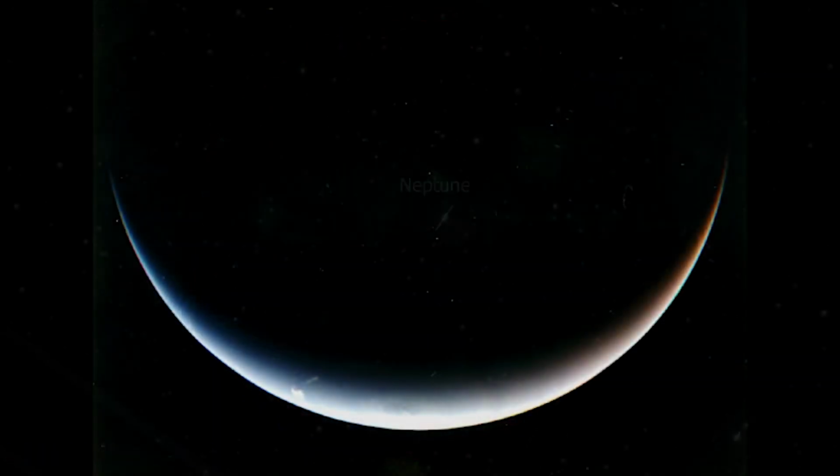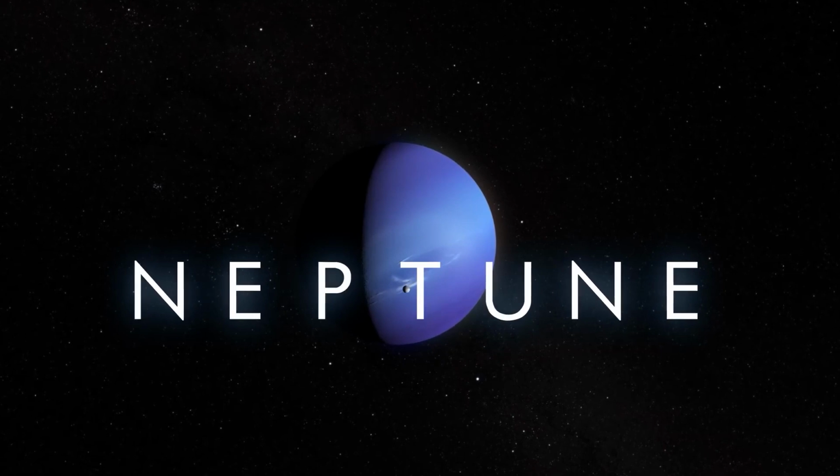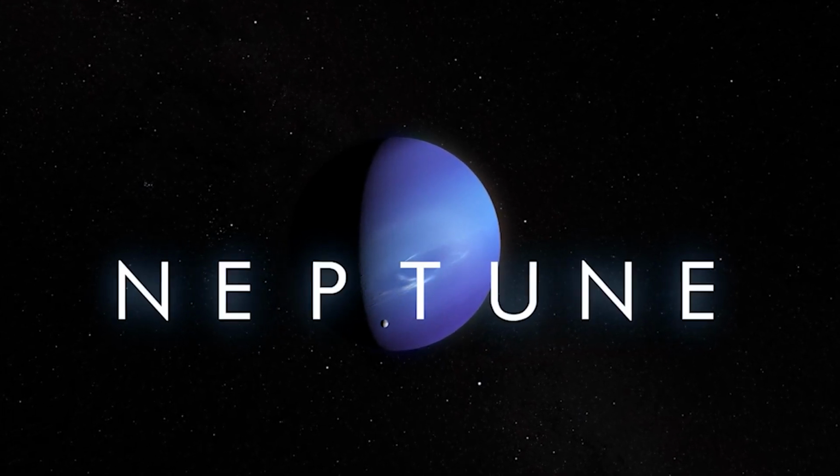Is there a secret goal of the James Webb Telescope? In Webb's most recent picture of Neptune, the ice giant, what do we see? Don't go anywhere, we've got all the details for you in this video.